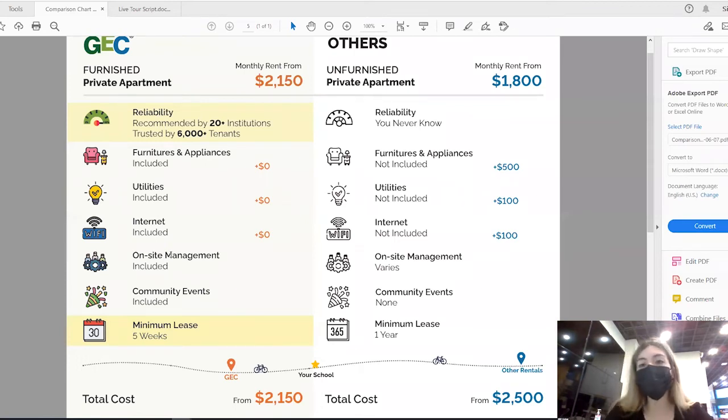We have on-site management in all of our buildings. At GEC Viva, it is usually us and the reservations teams because we are around all the time. In the other buildings, we also have caretakers that will help you with move in, move out, and receiving deliveries. And that is something that we do personally here for you. We also host community events, which is something that I'm really excited about because we get to do this as the marketing team.